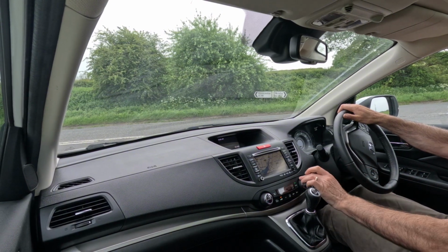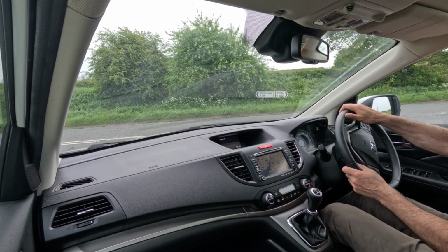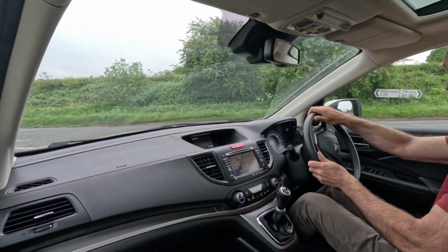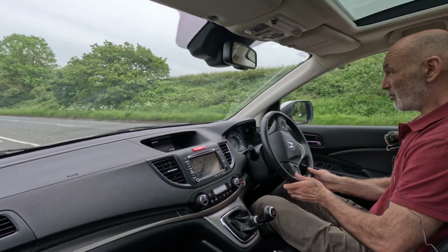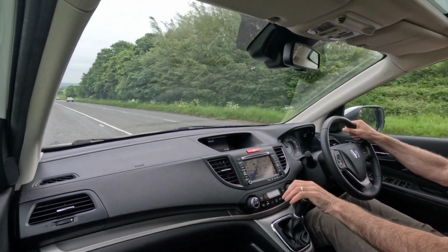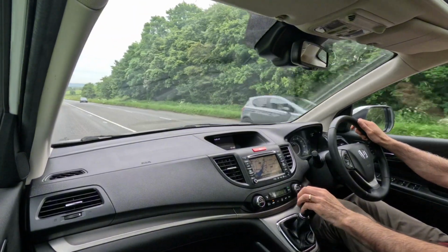the oncoming car. Then finally coming inside the car, the first thing you notice when you get into a CR-V is just how well made they are. No squeaks, no rattles, really well done. You also notice the visibility is terrific in them.